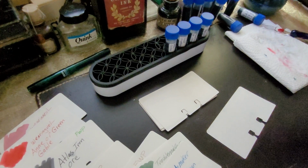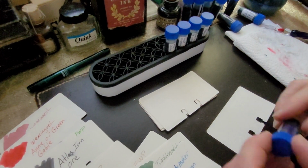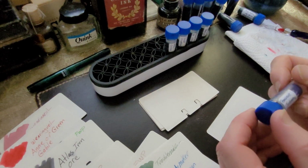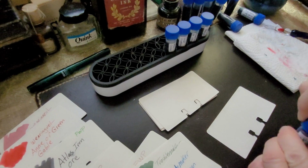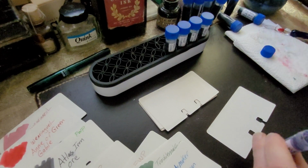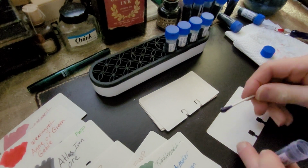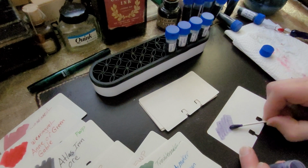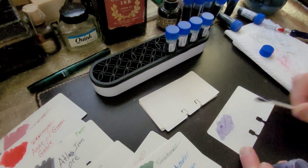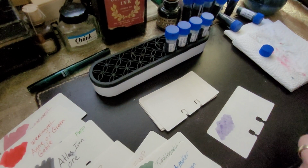Not too sure what this is. Let me see. What is it? Oh, Dominant Industry Sunset. I have a few Dominant Industry inks. I really like them. I have a Ginger Chicken and Tuna Gray, and I have Dominant Industry Blue. That's a little light for my taste. This one.